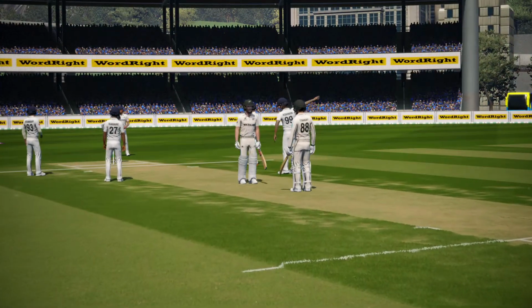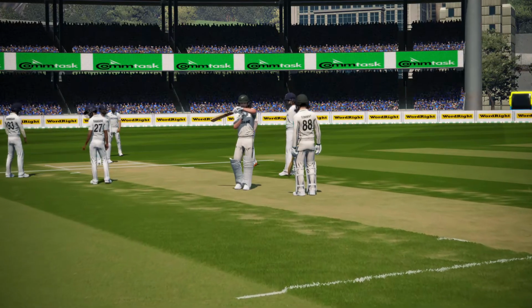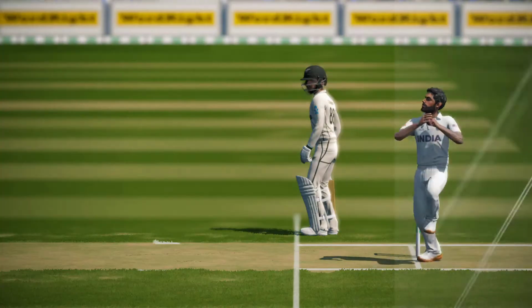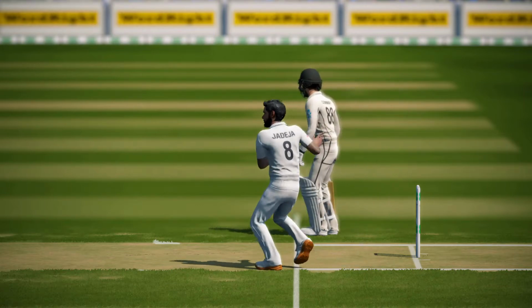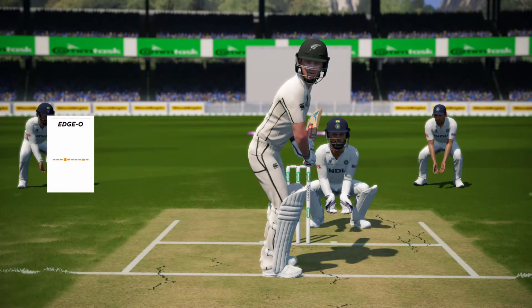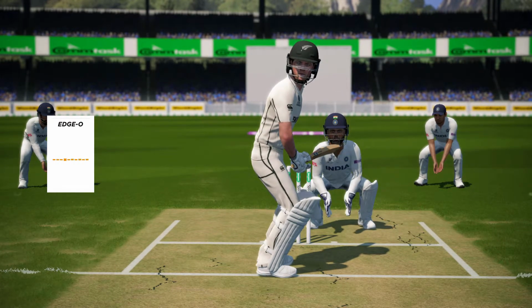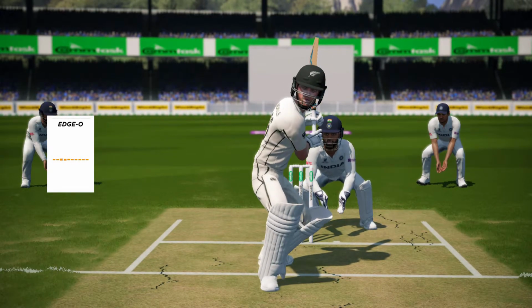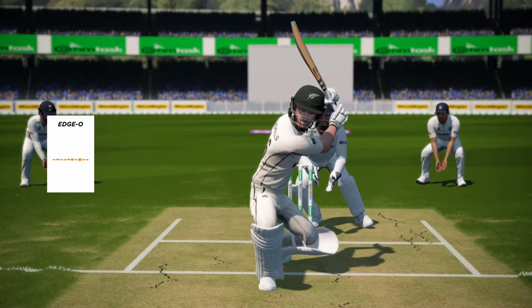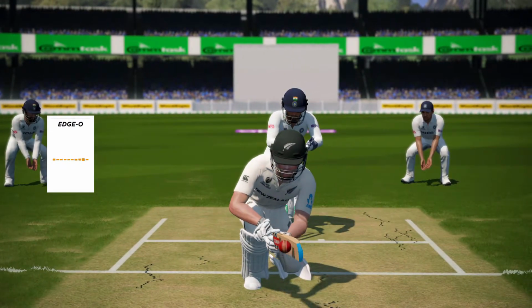against Conway. What's he going to do? Will he take a review? Yes, he does. He wants to go on, take the review, but I think Jadeja was clear. He put the ball in, it went straight, hitting bat that should have smashed the stumps. So Conway trying to, I'm sorry, it is Henry Nichols. So he was trying to sweep shot it.